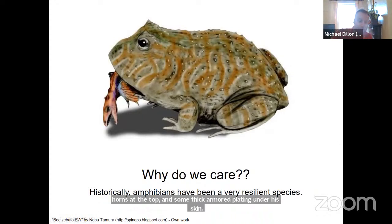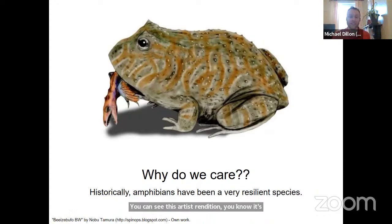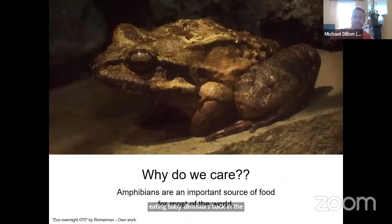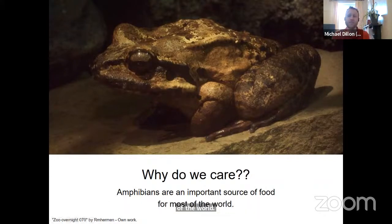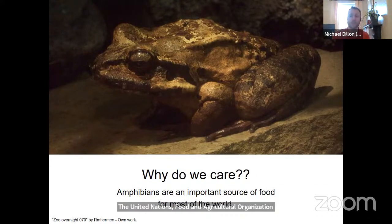You can see this artist rendition. It's not hard to imagine this giant frog hopping around eating baby dinosaurs back in the Jurassic period. Another big important reason, though, is that amphibians are an important source of food for most of the world. The United Nations Food and Agriculture Organization estimates that 47 metric tons of frog are consumed each year.